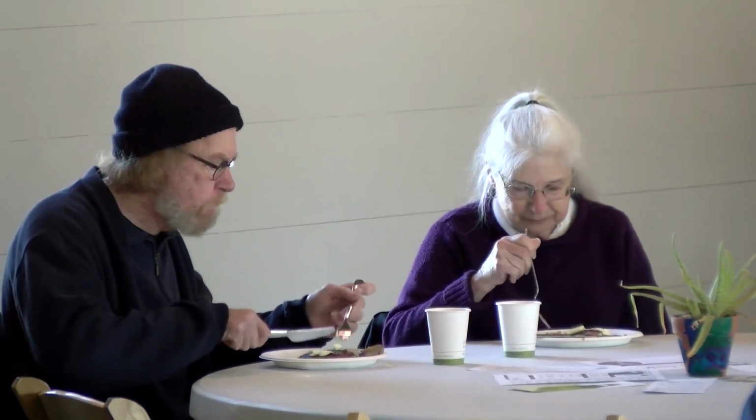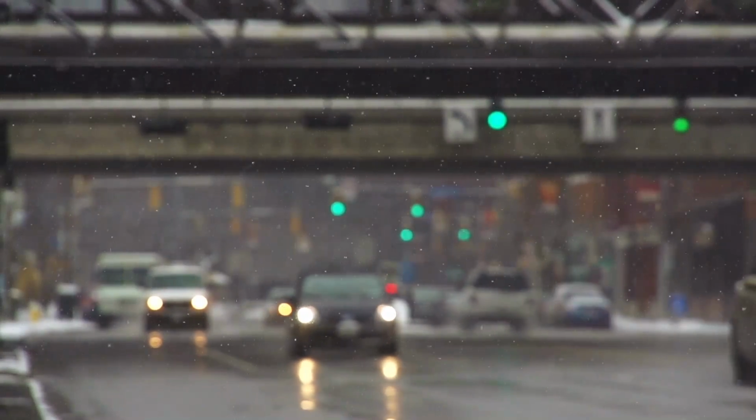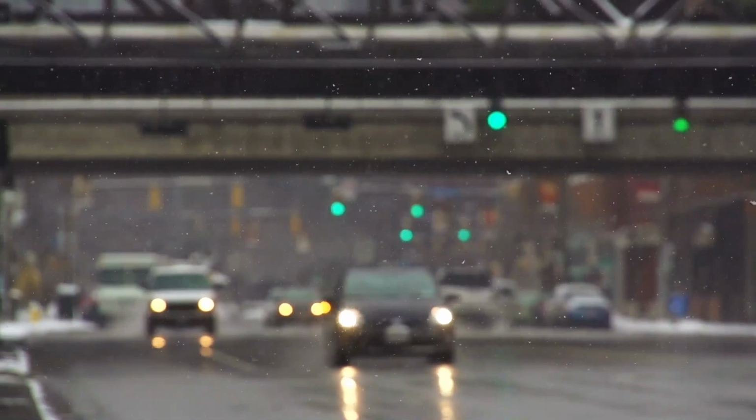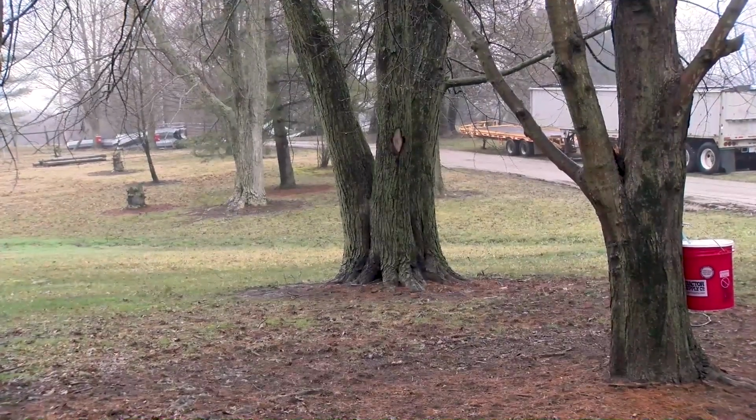After eating to my heart's content, I decided it was time to visit some friends who are making maple syrup in their own backyard. And I bet if they can make maple syrup in their backyard, so can I. And I'm one maple tree away from trying it.